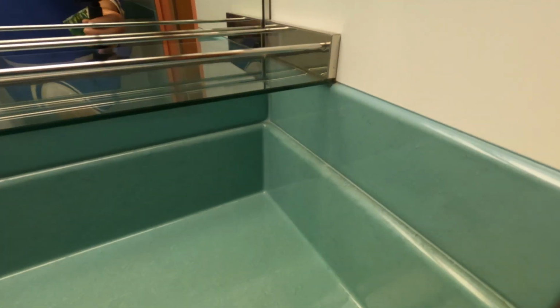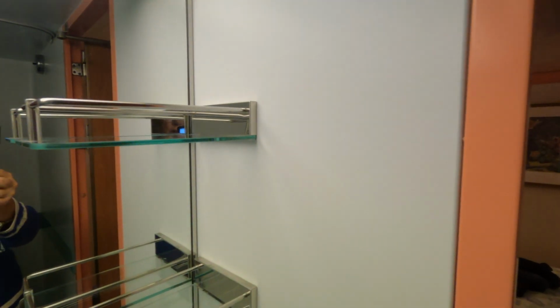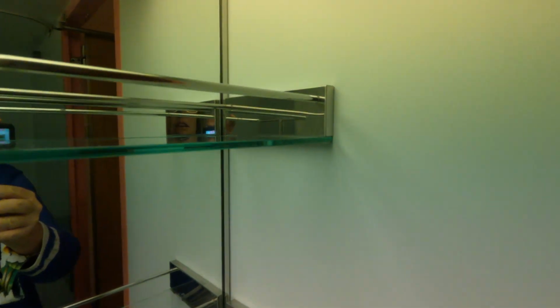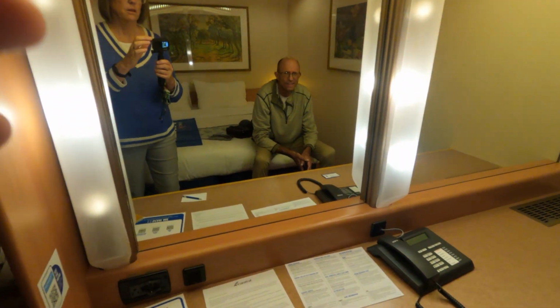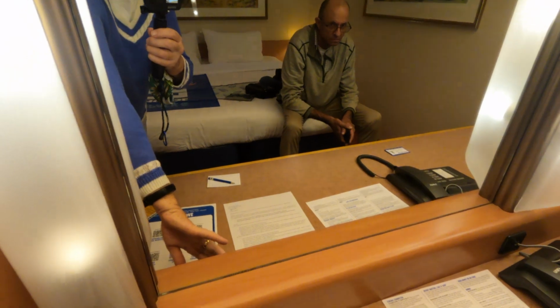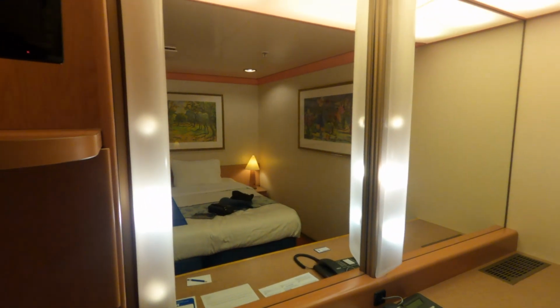So there's, on either side of the mirrors, there's 3 places for your toiletries. It shows 2 big hooks. And of course, there's the step as usual. There is a vanity mirror here. There's the vanity mirror.